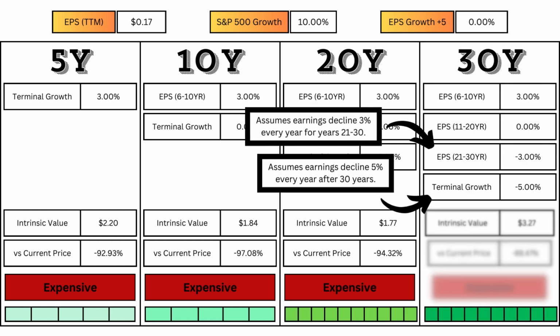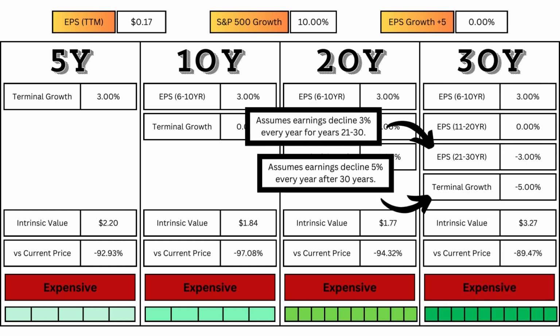And for the stock's 30-year model, same assumptions for the first 30 years, but then after that, I assume earnings will accelerate its decline to 5% per year until the end of time, or when the company ceases to exist, whichever comes first. This yields the current intrinsic value for very long-term investors who have a majority of their life to invest.